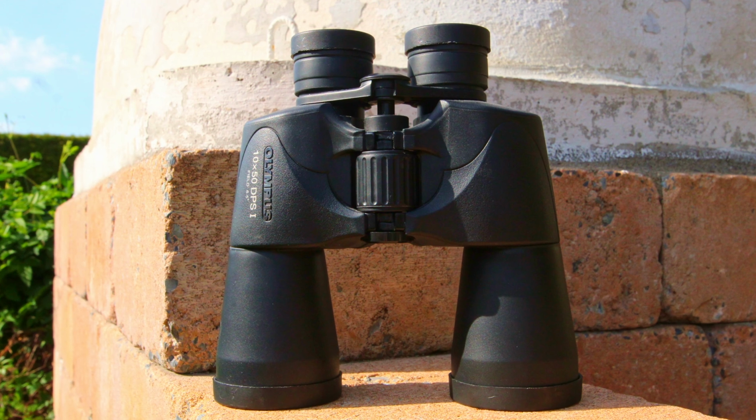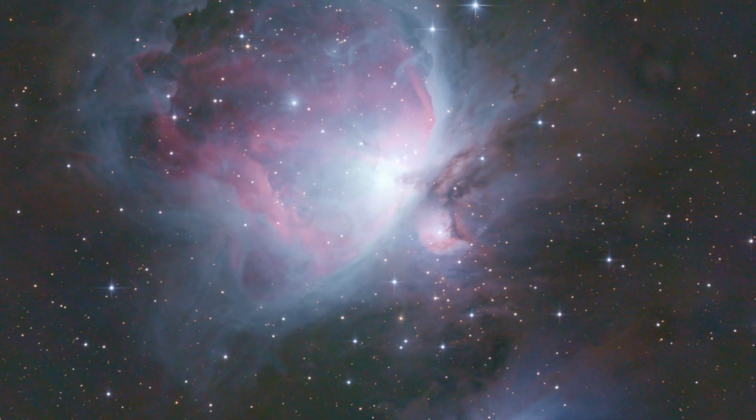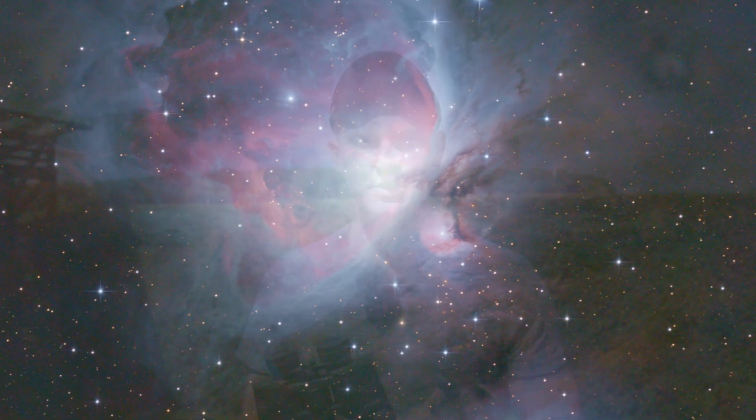These binoculars have a higher magnification compared to the first one. They have a magnification of 20 times, which is great if you're planning to observe smaller objects such as planets or the moon. These binoculars have an aperture of 80 millimeters, which is perfect for astronomy because you can even observe those darker objects in the night sky.